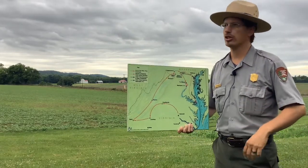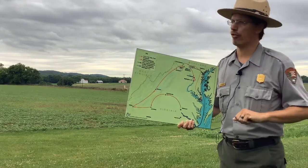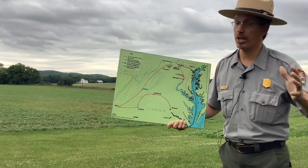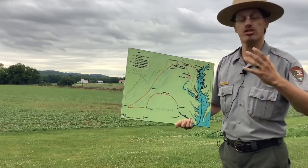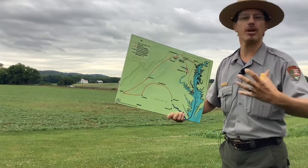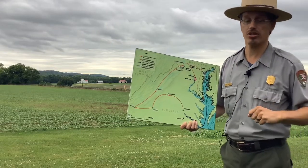Now, Early and the Federal defenders at Harper's Ferry would glare at each other for about a day as they're trying to figure out what to do. Early later writing that he would have loved to have captured the garrison, but he knew he didn't have the time. While this is going on, Early's soldiers are ransacking Harper's Ferry. They're going through, they're gobbling up that food that had been left. They're getting supplies from the Union supply depots there.